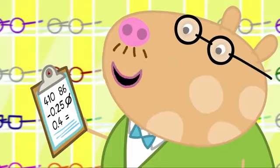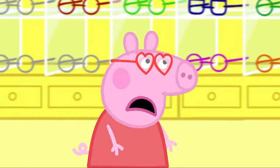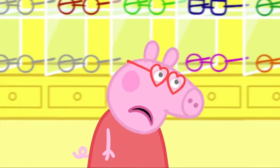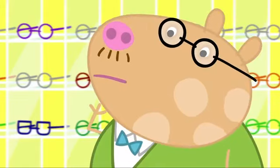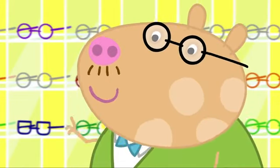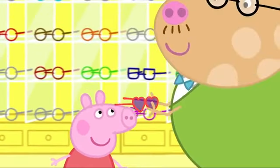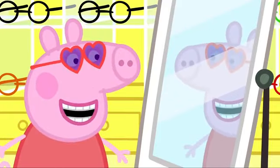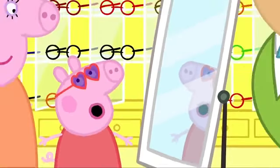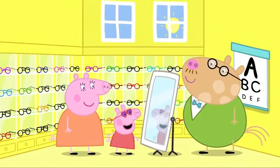Good news. Peppa has perfect eyesight. Oh, so I don't need glasses? No. But I really wanted glasses. Oh. I suppose you could have some sunglasses. Yes, sunglasses. Here you are. Fantastic. I hope it's sunny every day so I can always wear my sunglasses.